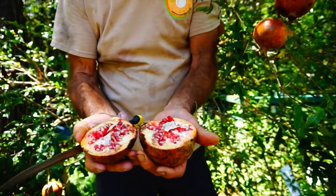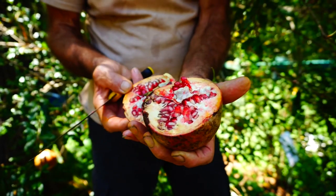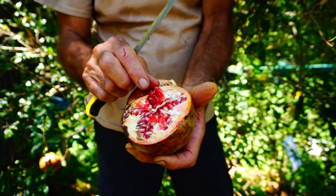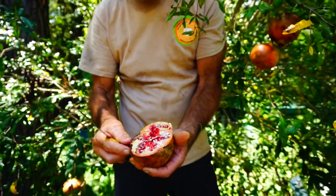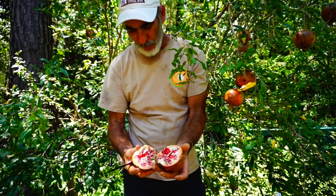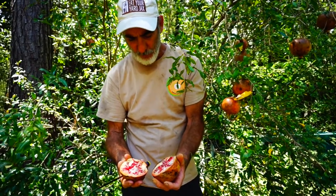So pomegranates have a wonderful fruit. They have been used since biblical times. Even back in BC, they were a very important fruit. The fruit does have a seed in it. Some of the seeds are soft enough to eat. You can make wonderful pomegranate juice with it. The health benefits of pomegranate are touted as being very, very healthy for you.